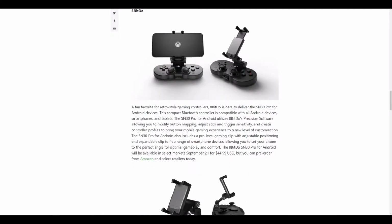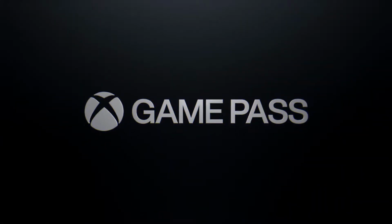Final thing I want to talk about is the Xbox Game Pass rebrand. They announced a day or so ago that they rebranded, and they showed a picture here, and I'll show you guys. They rebranded Xbox Game Pass by just eliminating the word Xbox and putting the symbol of the Xbox right in front of Game Pass. This does look more sleek and more in line with how other studios are doing this.